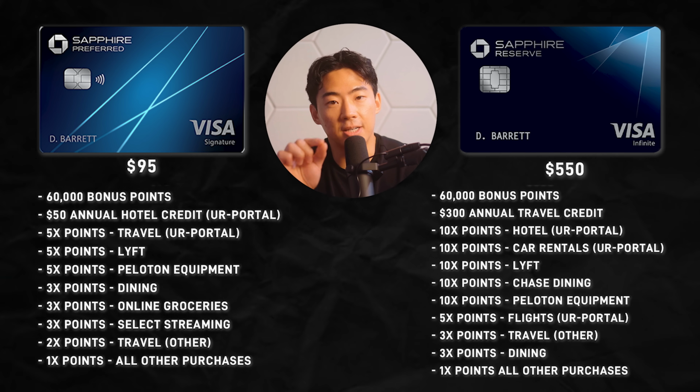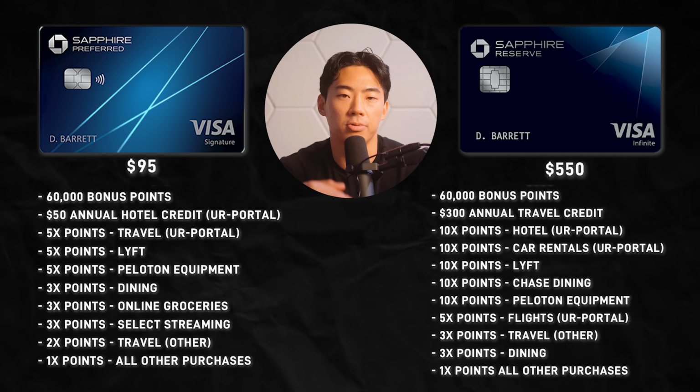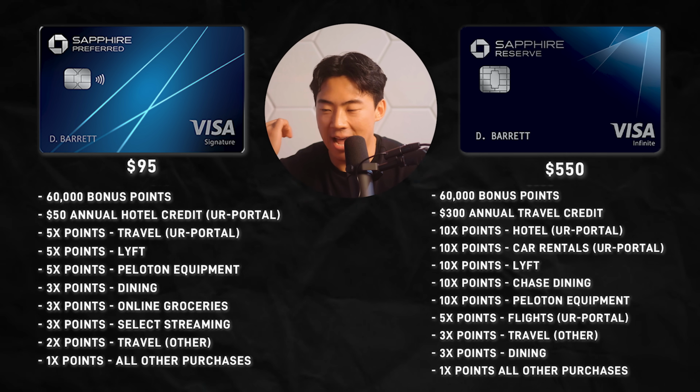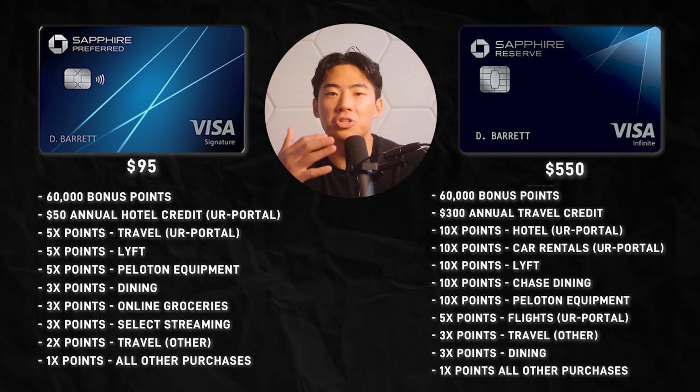On top of that though, you get the $50 annual credit on hotel stays booked through the UR portal. And with that credit, I want to say it has direct monetary value, but you just never know. This is because the price of hotels are not guaranteed to be one-to-one, and if you're overpaying to use that credit, it ends up canceling out. Regardless, the way I see it is in an even broader picture.